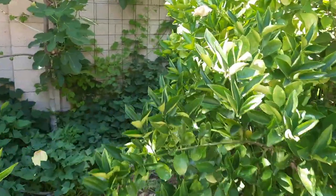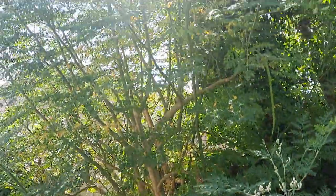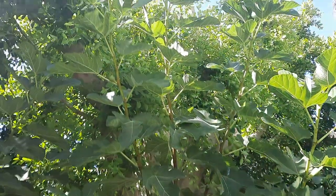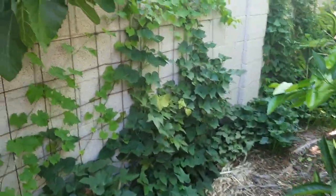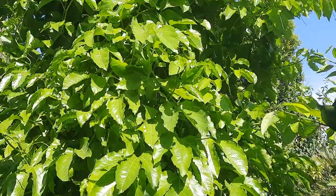Let me see if I can get back to the side here. Giant moringa. Absolutely beautiful. We've got a fig back here. Citrus. Vines everywhere, guys. Vines everywhere. He's got sweet potatoes. He's got muscadines. He's got grapes. Look at this passion fruit. You've never seen anything like this thing.